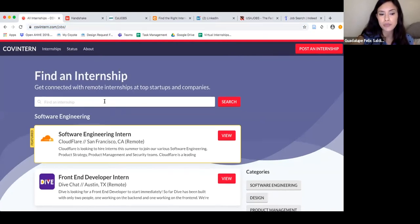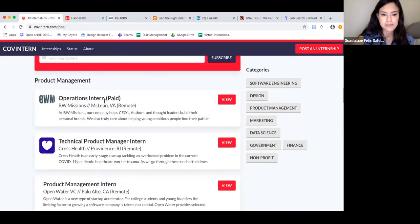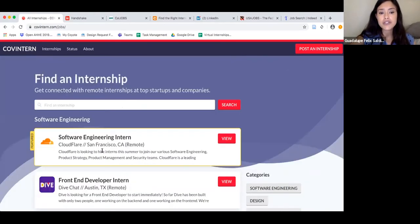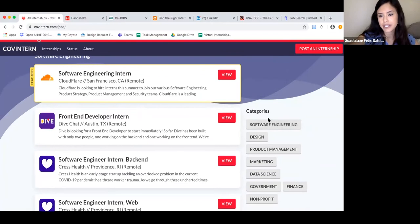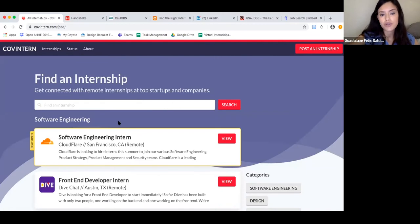These internships are kind of more catered to engineering, computer science, as you can see here. But essentially, it's a new database that came out of the COVID-19 crisis. So employers are posting on this database if they have a remote internship opportunity. A lot of startup companies have posted on here. So if you're interested in a remote internship opportunity, and again, they're more catered to computer science, there's some marketing. Here are some categories you can see: finance, nonprofit, data science. So this would be a really good search engine if that's your major, and you can look through the positions here.